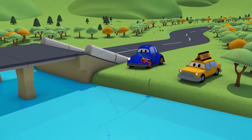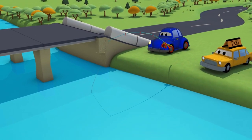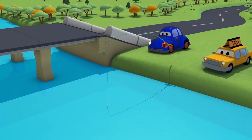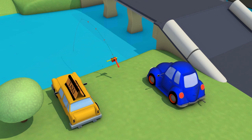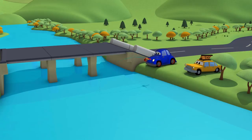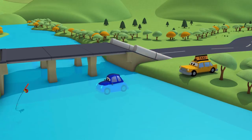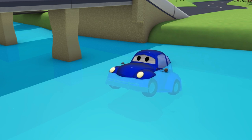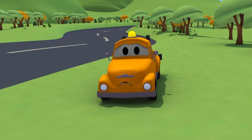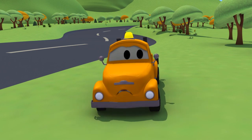Hey, look, Henry has a fish on the line. Wow, it must be a really big one. Uh-oh. Yikes. Hang on, Henry. We'll get you out of there. Baby Tom, Henry needs help. Can you get your dad?